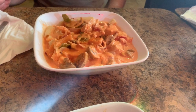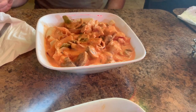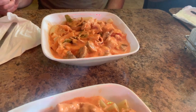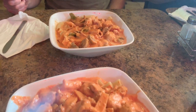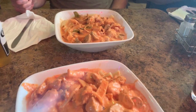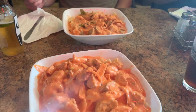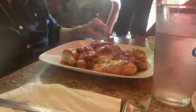My dad got a mixture of the sweet and the hot peppers, and he really enjoyed that. And the peppers really just add something to it if you do like peppers. I'm not a huge fan of peppers, so I probably would get the hot peppers if I did go back, just to make it a little bit more spicy. But all in all, it was really delicious. My grandfather got the same thing and he loved it as well. They got the grilled chicken, though.